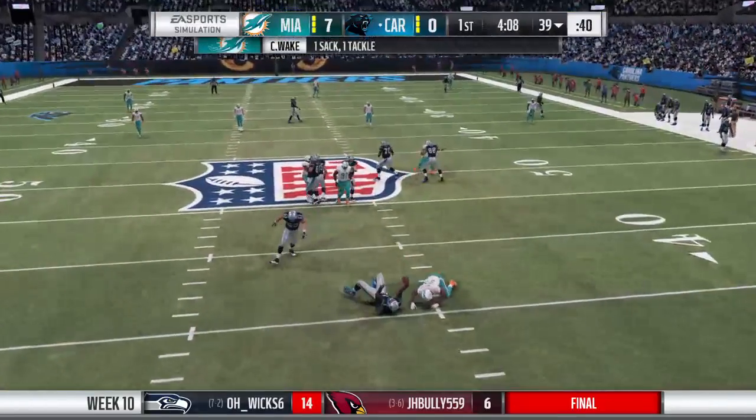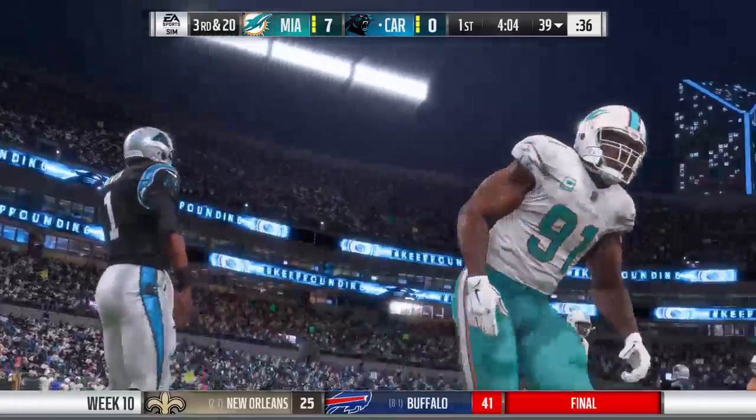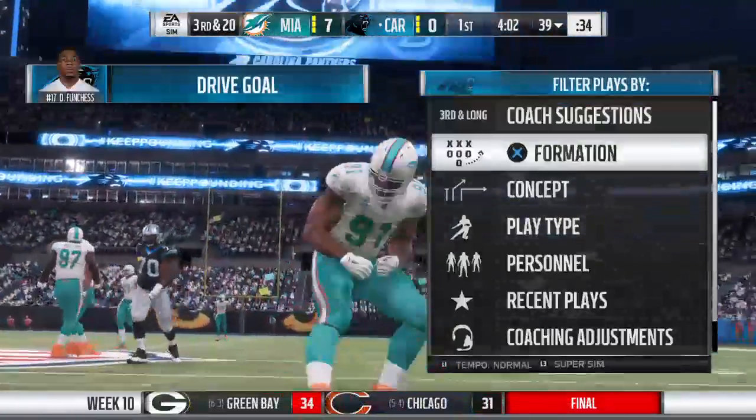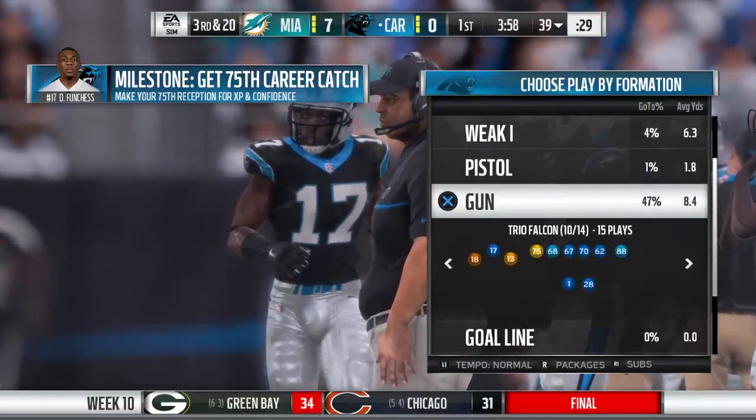And they get to Newton and take him down for the sack. Cameron Wake in there to drop him, and his great season continues. 13 sacks for him now on the year.